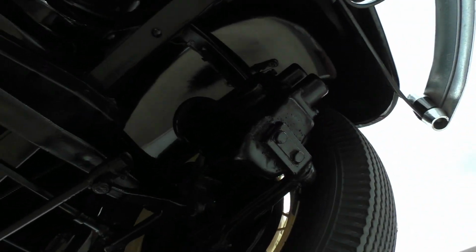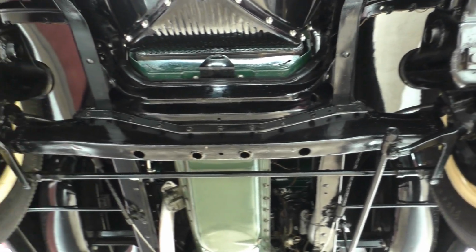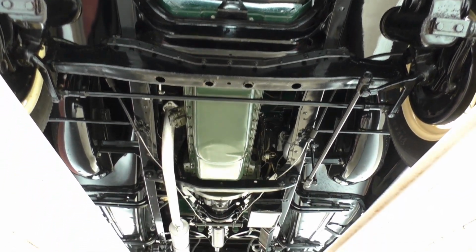These shocks, they wanted to make sure these cars rode smooth. Those are shocks in the front. They're just huge. I can't even imagine what it would cost to rebuild those shocks when they did the restoration.